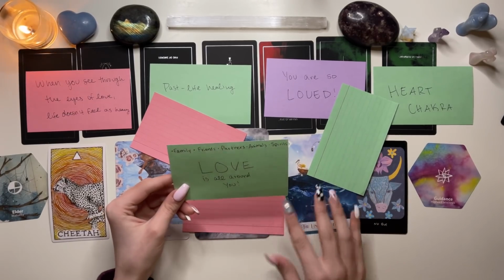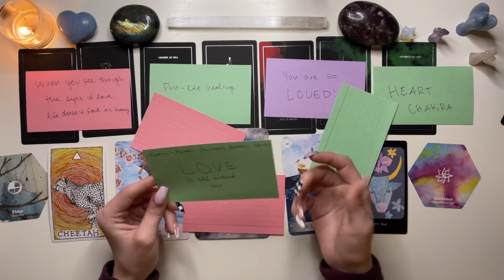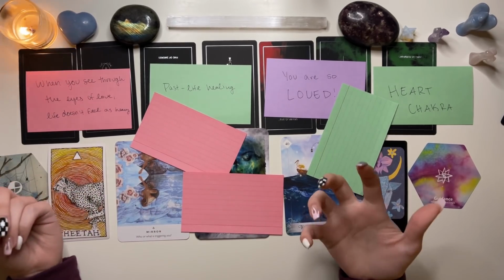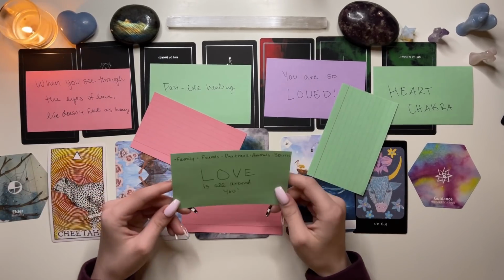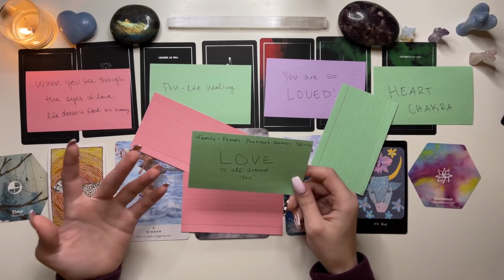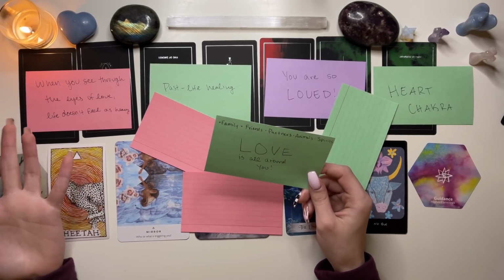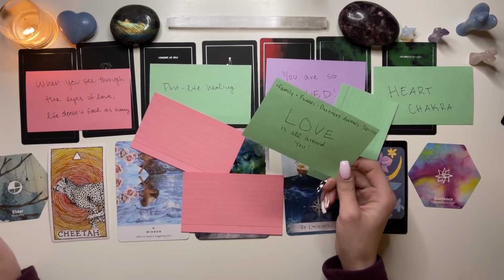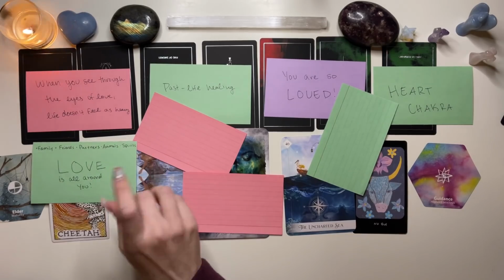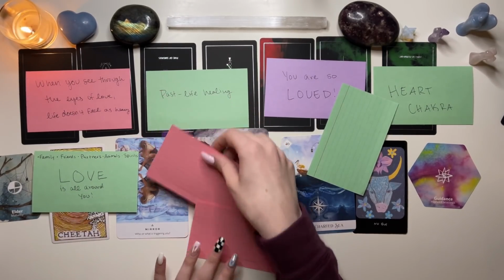Ooh, love is all around you. Family, friends, partners, animals, spirits. So Spirit is saying that this is a lot about love, which is kind of interesting. I think self-love is the most important, but if you've been focusing on romantic love and you're finding it not very satisfying, I feel like Spirit is asking you to notice how much love is all around you all the time, just not in the romantic form. Or in the romantic form if you have a partner, but be open to all that love.